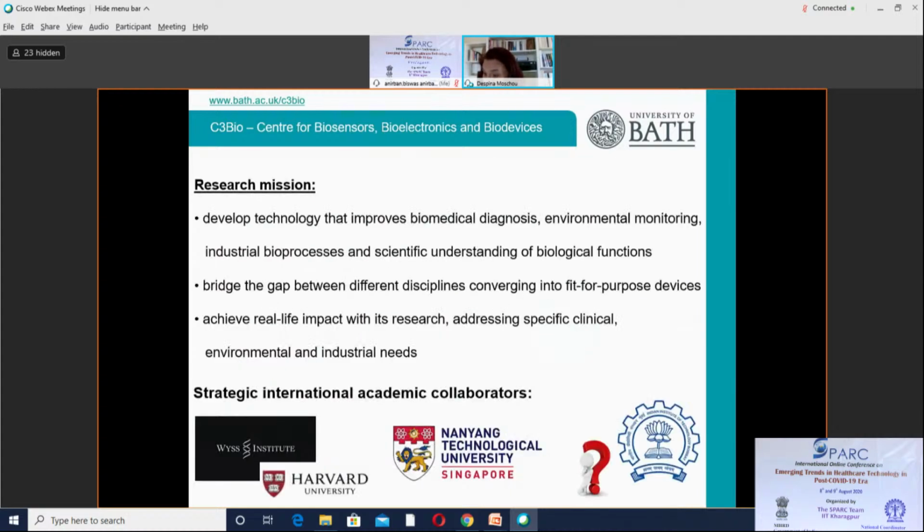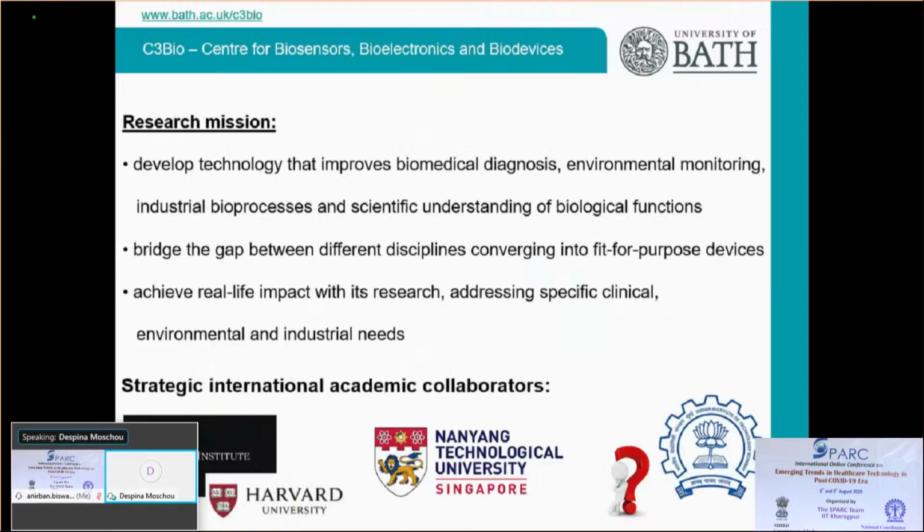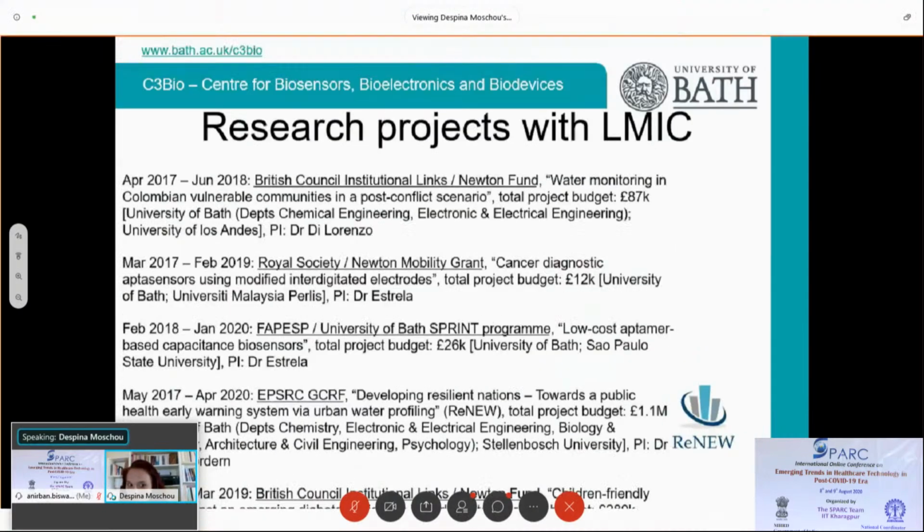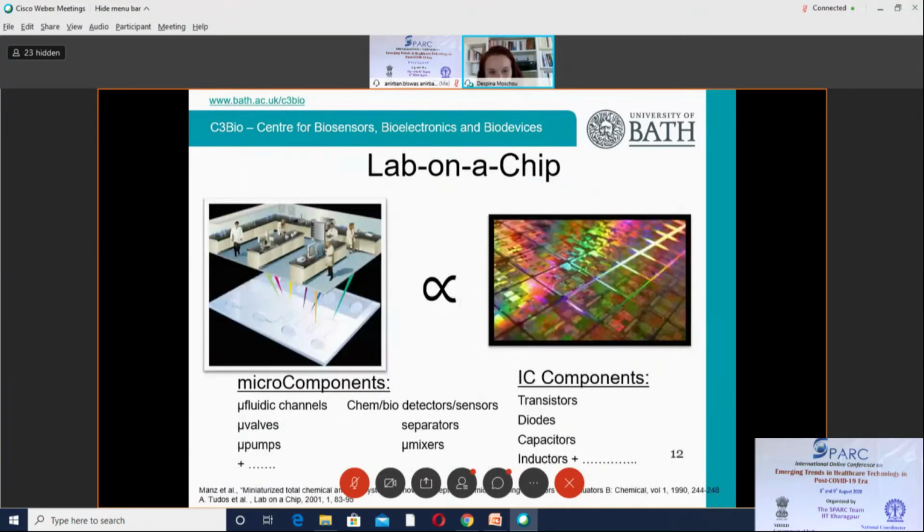So we are working with a lot of major universities across the world, including Harvard University, NTU in Singapore. We've started recently a collaboration with IIT in Mumbai, and we are expanding every day despite COVID, having made a few of these collaborations a bit difficult these days. So let me fast forward to lab-on-chip technology and what it is, and particularly why we are involved in this area and why I have been involved in this area for the past 10 years.